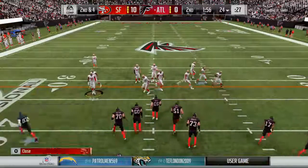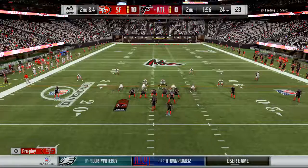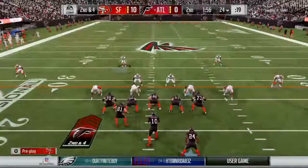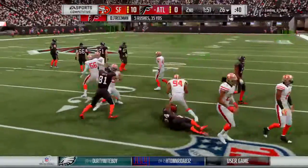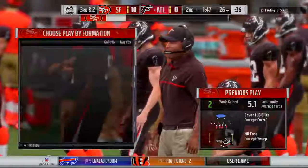Six yards was the pickup on the last completion, so here's 2nd and 4. They'll run it now out of the gun. And he'll get this one up to the 26. Just a couple on the pickup there, and now it's 3rd down.